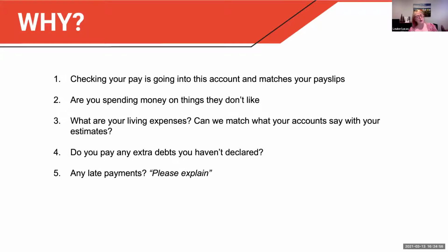What are your living expenses? So can we watch what your accounts say with your estimate? We ask you for an estimate in our needs analysis, but then we check, is that verifiable with what's going on in your accounts? And inevitably it is not. I have had one client, God help us, your wonderful Danny is the only person in the entire time we've been doing this who can actually verify what he says he spends with what he spends. He's gold star, but no one else has ever really come close.